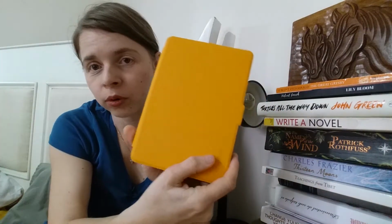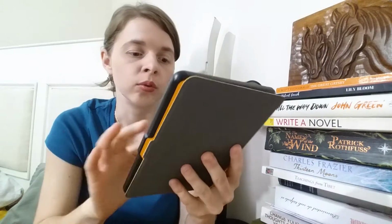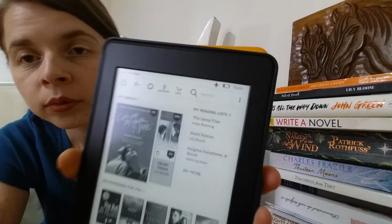So this is the cover I bought because I like yellow. But this is basically how big it is. I'll show you. So this is kind of how your library looks, and you can get integration with Goodreads, Twitter, Facebook, which I've already done because it's very useful to use the Goodreads app to make lists of books that you want to read, books you've read, and you kind of keep track of books you've read.